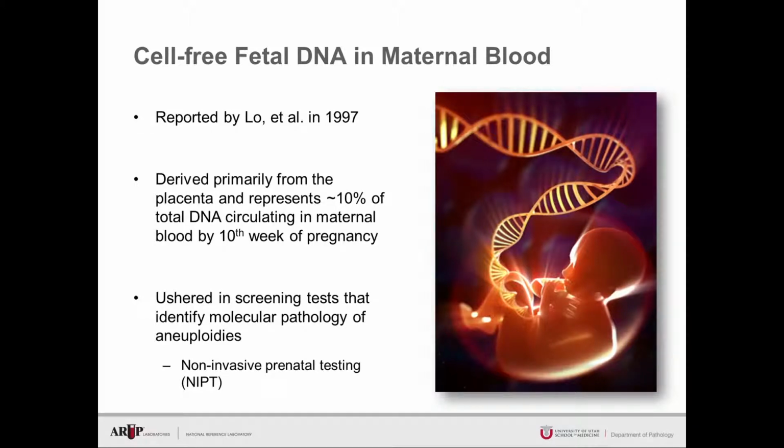These tests are often referred to as non-invasive prenatal testing, or NIPT, but actually that phrase lacks specificity, and technically there are several tests that could be categorized as NIPTs, and so really a preferred term for this type of testing is cell-free DNA testing.